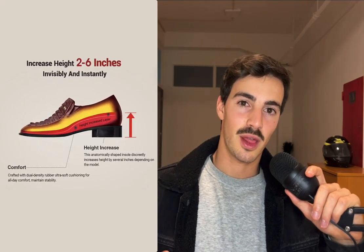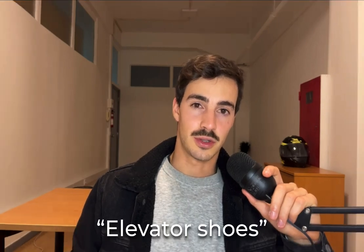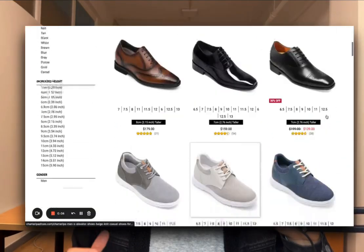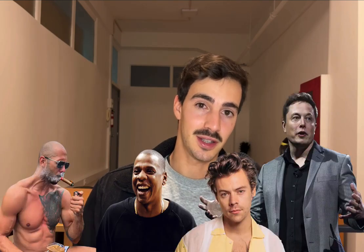There's this company selling platform shoes that has one of the most interesting SEO strategies I've ever seen. Their product is shoes. They sell shoes that give you an extra inch or two in your height. They call them elevator shoes. Now, that alone is somewhat an interesting product, but their SEO strategy is 10 times better. And what they're doing is essentially leveraging pop culture and personalities to get search traffic onto their site.